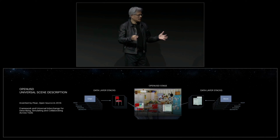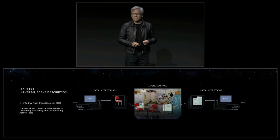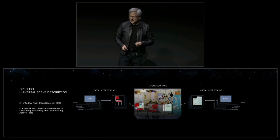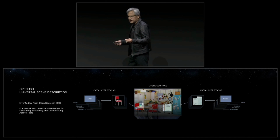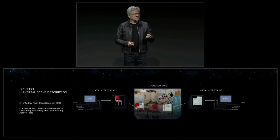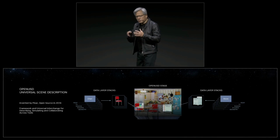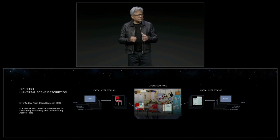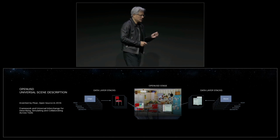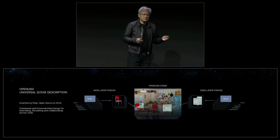OpenUSD is a framework, a universal interchange for creating 3D worlds, for describing, for compositing, for simulating, for collaborating on 3D projects. OpenUSD is going to bring together the world onto one standard 3D interchange, and has the opportunity to do for the world and for computing what HTML did for the 2D web.